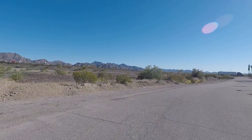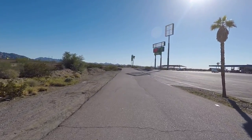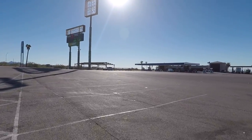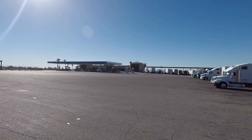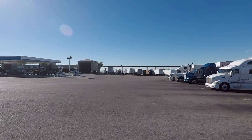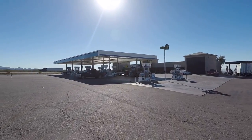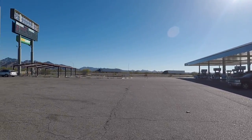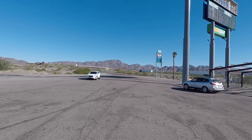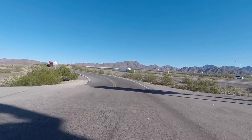All right, let me give you a 2-cent tour of the truck stop. I'm going to drive through this, flip around, flip a U-ey. They got everything here, gas, diesel. A lot of trucks park here. Like I said before, it's the last fill up before they cross over to Ehrenberg. Well, I guess there's that Flying J down the road, but okay, let's cross the freeway.